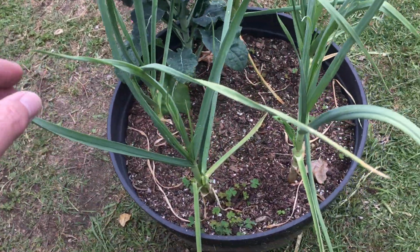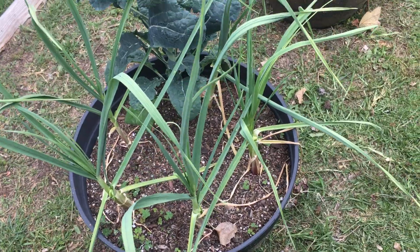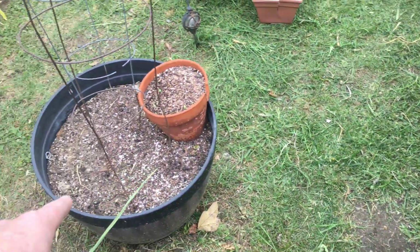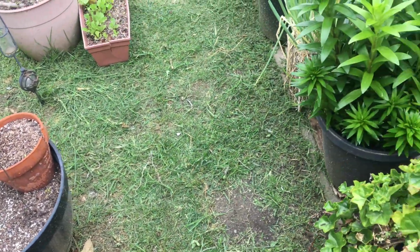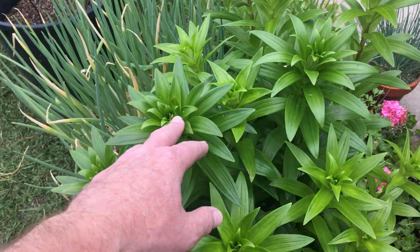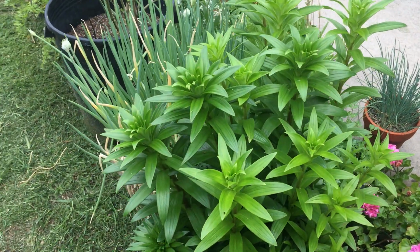Garlic is doing really good. Look at this, a whole bunch of garlic this year. I'm saving this for something next week. Lilies are popping up like crazy. Look at this pot, no flowers yet. That is usually around May.